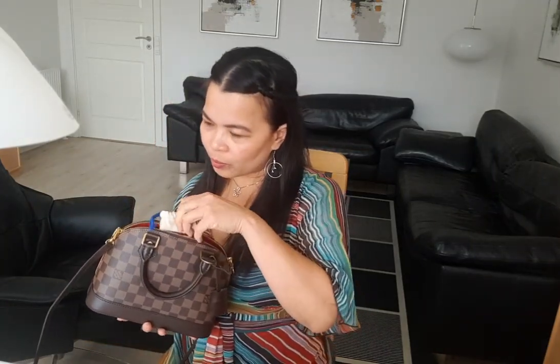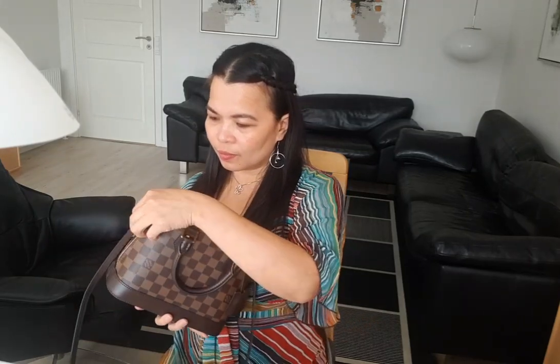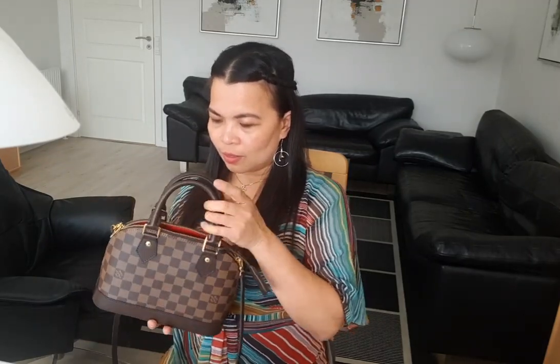Before, I had a plan to buy this one, but when I had savings, I had some priorities, so I had to use it first. And now I started to save money again, so I will use it to the party. I'm so excited to use this, and the key later maybe. So is it cute? Right? It's cute.